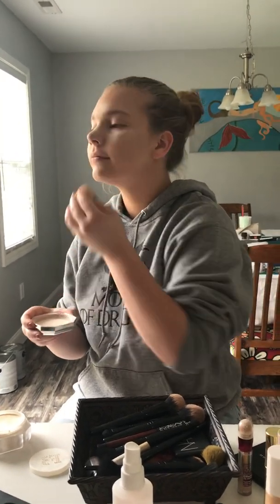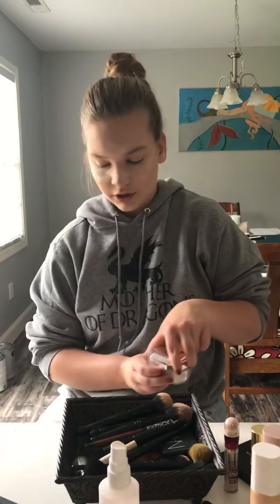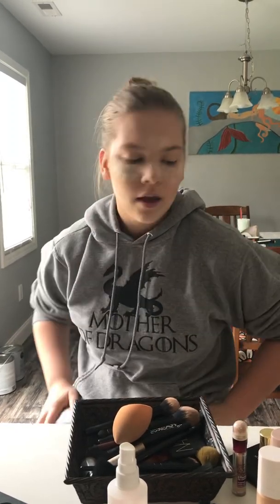So you're baking right now, and you're still applying. Yes. Okay, there we go. So you just let it sit there. You don't blend it in or do any of that. Not just yet. But if you have drier skin and you think this would make it look cakey or flaky, then just powder it on your face or don't use powder at all. It's literally whatever you want.